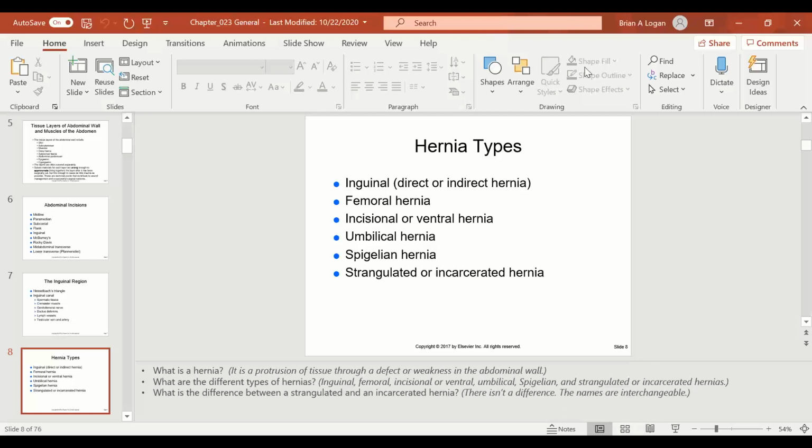Typically, the inguinal hernia is most common in males, and the femoral hernia is most common in females. They occur at the same location. Just for the femoral hernia, there's no spermatic cord involvement because it's typically in a female. And for a male, they wouldn't classify it as a femoral hernia. They would call it an indirect inguinal hernia.